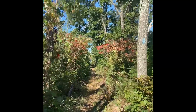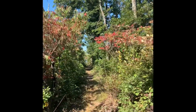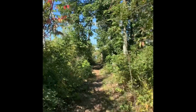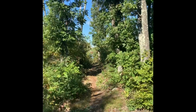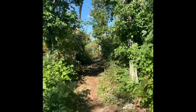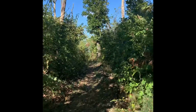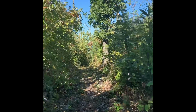I can tell there's been a crew through here already. I've only gone a couple hundred yards, but this is really beautifully cleared, so hopefully they got all the way around. This trail doesn't connect to a lot. It's kind of a loop into itself. It doesn't connect to the AT or anything, so maybe they got all the way around it. That would be awesome.